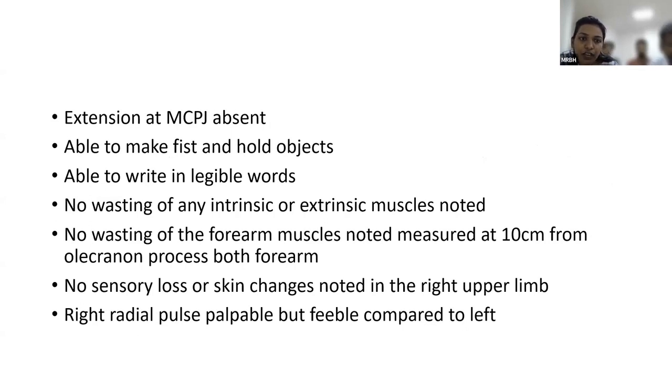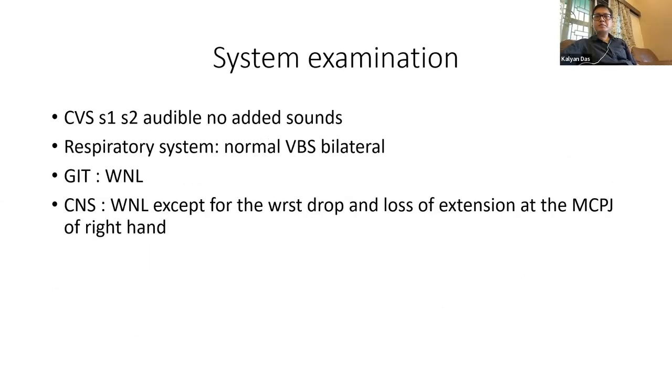No wasting of any intrinsic or extrinsic muscles noted. No wasting of the forearm muscles noted. The circumference of the forearm was measured at 10 centimeters from the olecranon process, both forearms, no wasting noted. No sensory loss or skin changes noted in the right upper limb. Right radial pulse palpable, but feeble compared to left.